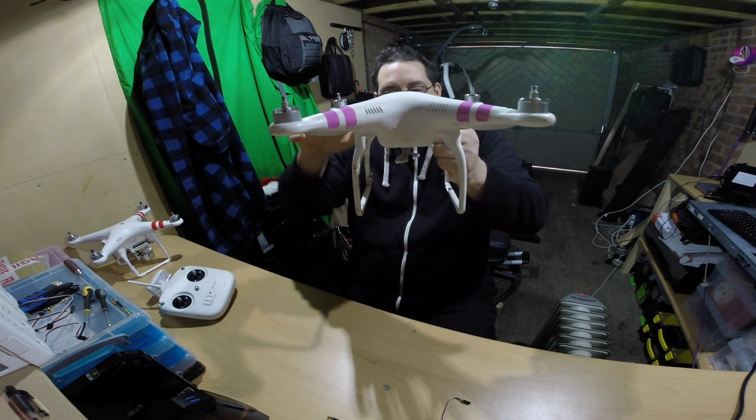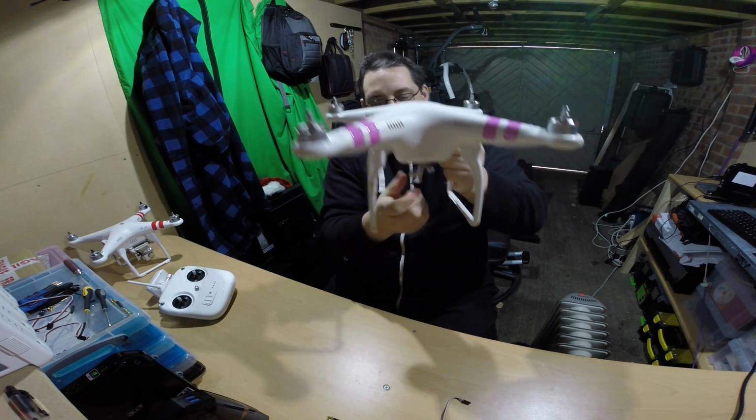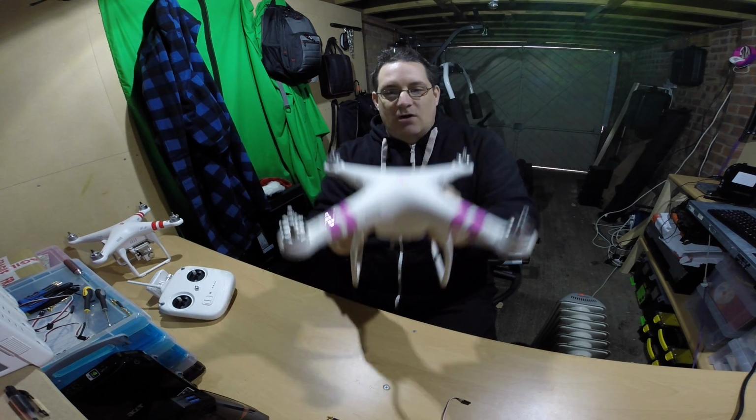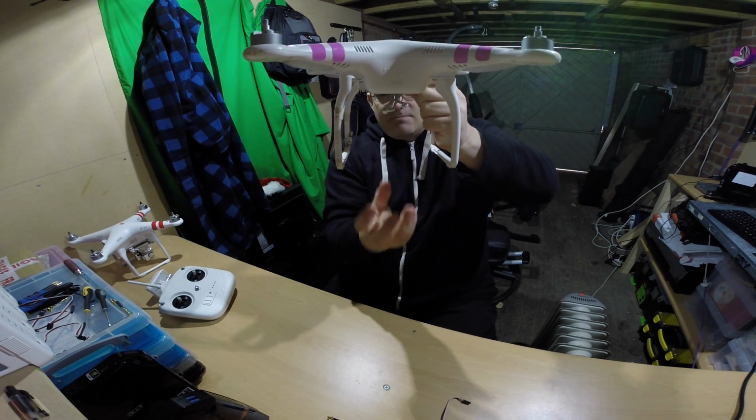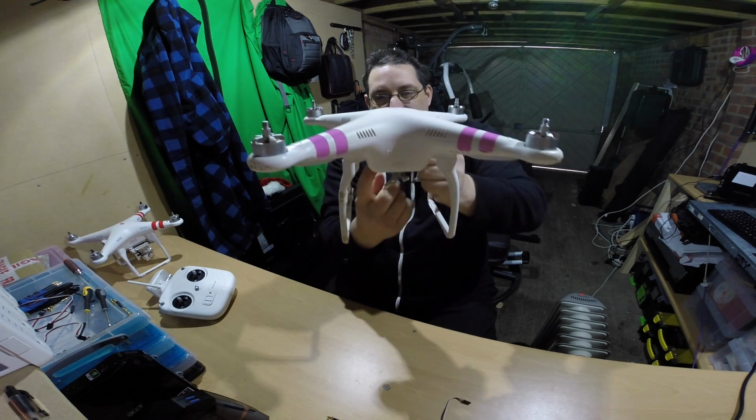So maybe fold the legs up, and maybe put the camera on some sort of sliding mechanism. So when it takes off, the legs come up and the camera slides down, so it's further away from the body. And as it comes into landing, put some sensors on it.